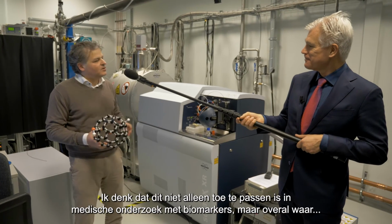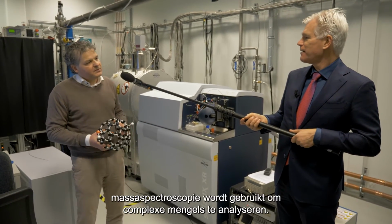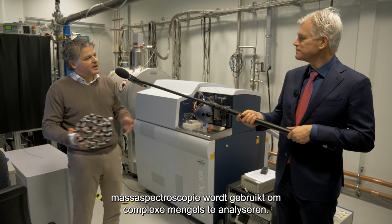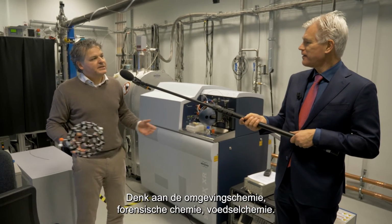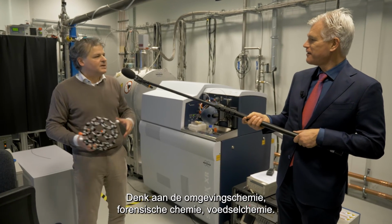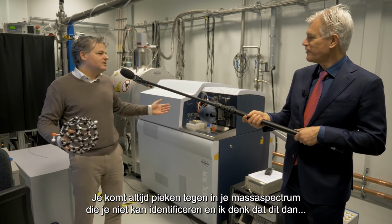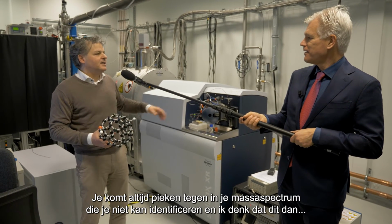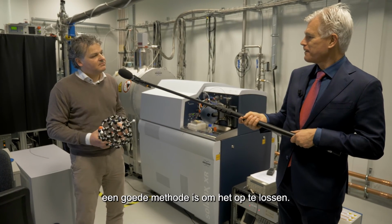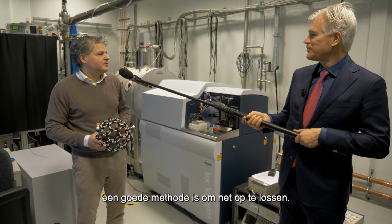I think this is not only applicable in medical research and biomarkers, but everywhere where you apply mass spectrometry to analyze complex mixtures. And there are many problems in environmental chemistry, forensic chemistry, food chemistry that you can think of. You always encounter in your mass spectrum peaks that you are not able to identify, and I think that this is a good method to use for all of these problems.